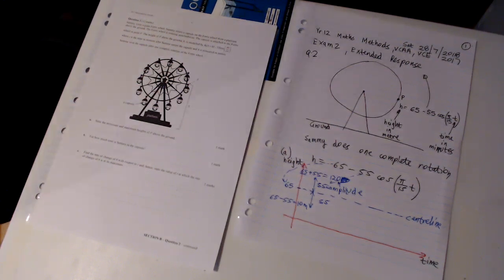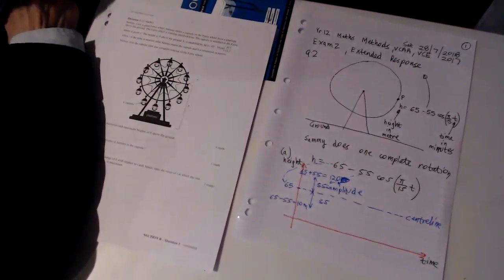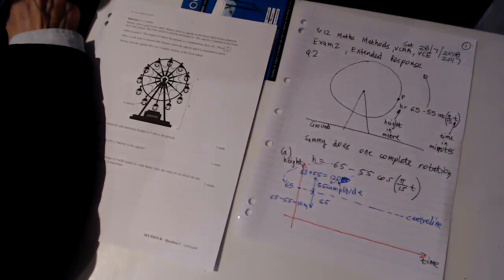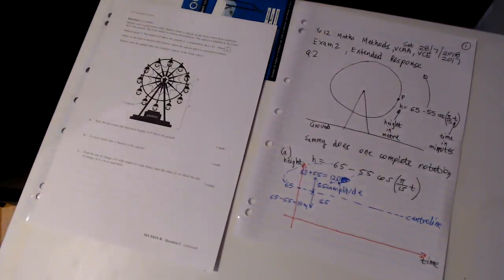This question comes from the Year 12 Maths Methods Official Exam paper, VCAA VCE, from 2017, Exam 1, Question 2. As I'm sure many of you would know, in Exam 2, there's the first section, which is multiple choice, and the second section, which is extended response questions. And amongst the extended response questions, there were 4 extended response questions.